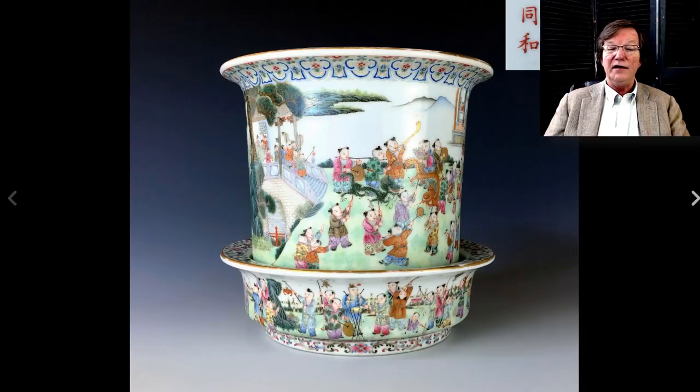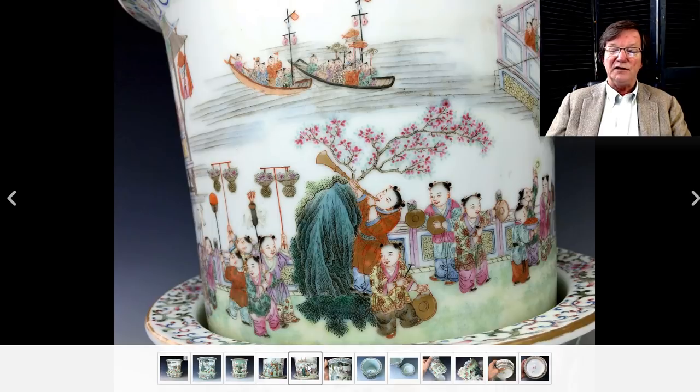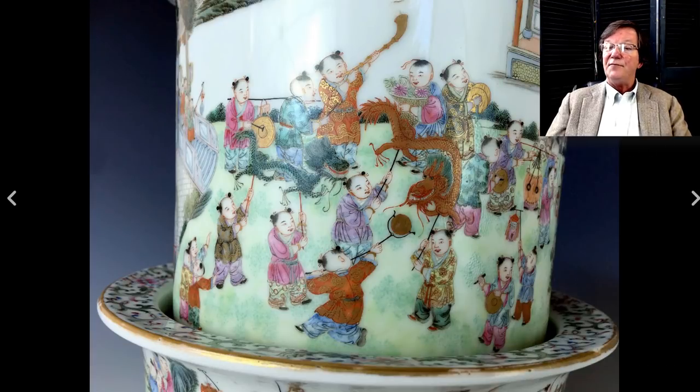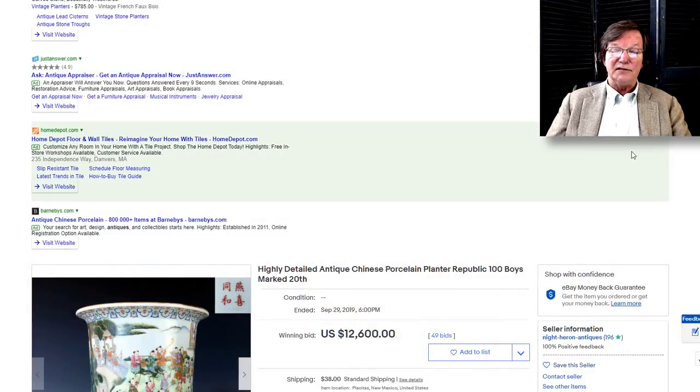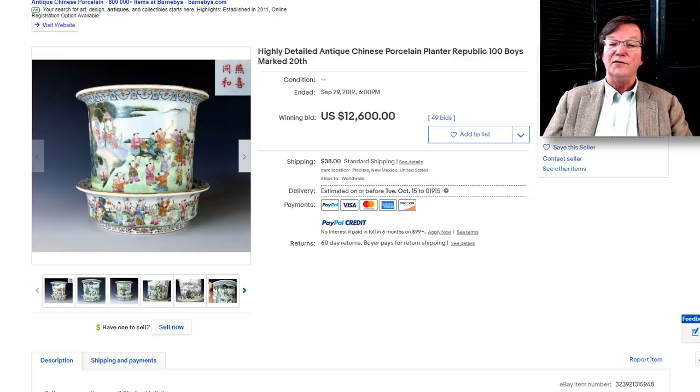All right, now, over here. This was that nifty 100 Boys flower pot, the Republic period one that was up last week that I thought was so wonderful. I love the decoration on it. I thought it was just beautifully done. Quality decoration throughout, even though it's a later piece, but superbly painted, just a wonderful planter. Apparently everybody loved it because it ended up selling for $12,600. I don't think that's a crazy price. The more I looked at this thing, the more I liked it. It was a wonderful thing.